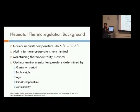Moving on to neonatal thermoregulation. When an infant is born, the expected normal temperature is between 36.5 and 37.5 degrees Celsius. But a neonate's ability to regulate their own temperature is very, very limited. But maintaining thermoneutrality is critical, and thermoneutrality is essentially the temperature range within which an infant's heat loss is minimized and water loss is minimized. And that has been shown to have the best outcomes as far as mortality and disability.